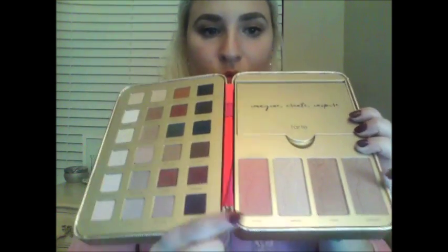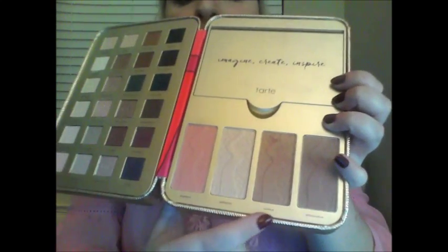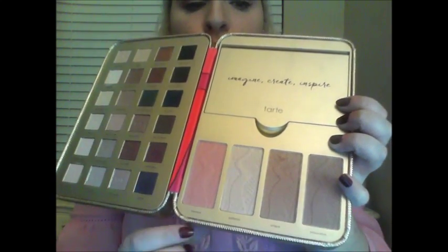Now, let's talk about the blush right here, the highlighter, the bronzer, and the contour. So the blush is a beautiful, beautiful pink coral shade. It is actually one of the nicest blushes that I have ever used. I love those coral shades. I don't know why. I think everyone does. I think coral looks good on every skin tone. So everyone will really be able to use this.